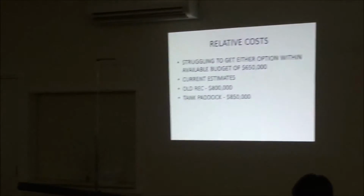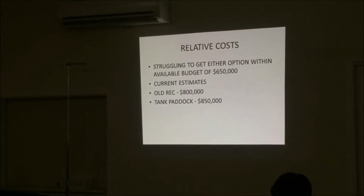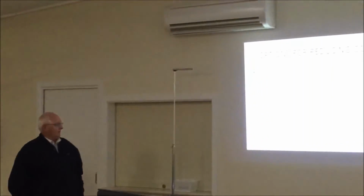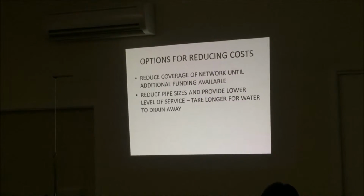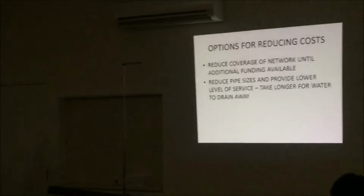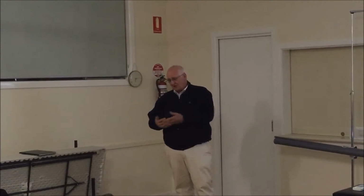Relative costs, well, I'm having a hell of a battle trying to get either of them within the $650,000. Our current estimates are about $800,000 if we take the old rec option, and about $850,000 if we take the tank paddock option. And then obviously we need now to look at what options we have for reducing costs, and one is to shorten the length of the line, so we reduce the area that we're providing the underground drainage to until we've got additional funds to extend it. And the second one is to reduce our pipe sizes, which will then take longer for the water to drain away, but it will still drain away. So they're the things that I need to put back to council in terms of how we actually balance the budget once we decide which option we're going for.